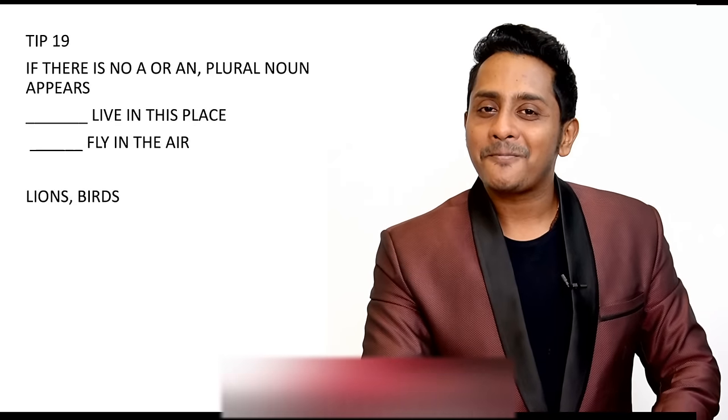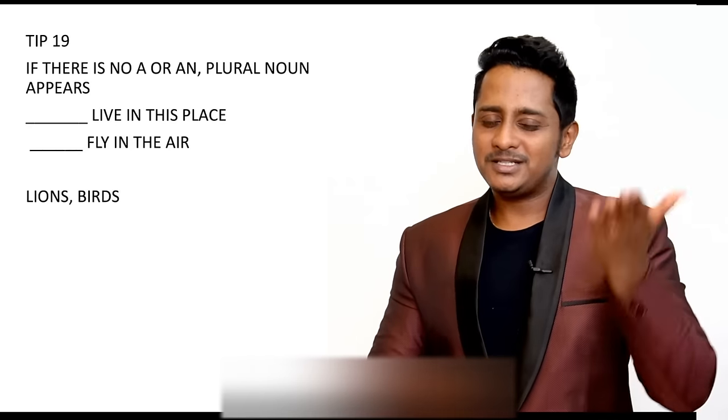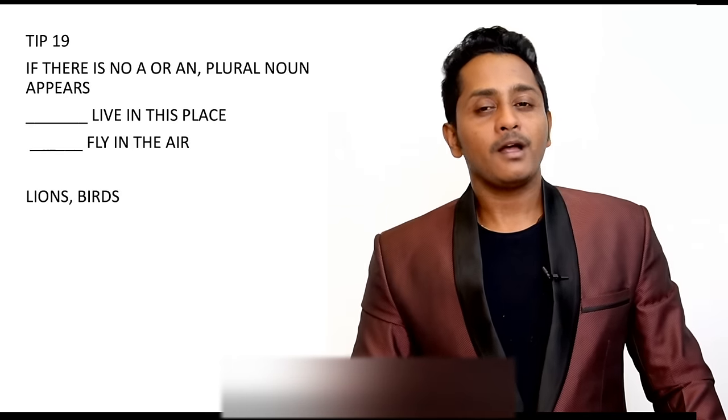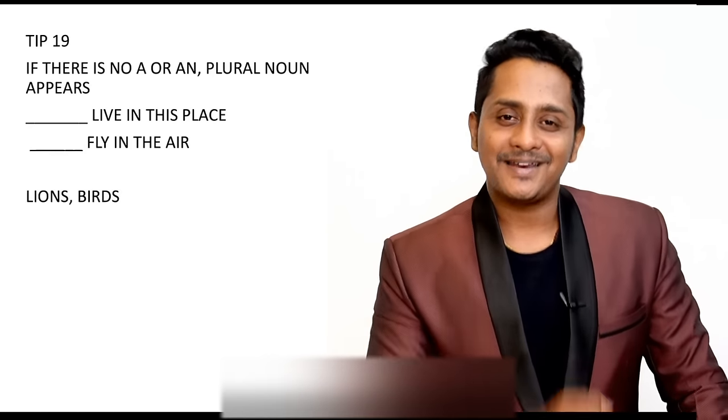Hope you are getting it. If you are still getting confused, rewind for like 2 minutes. Tip 18, tip 19, you just check. It is just opposite to each other. An apple. If a is not there, it should be apples as per grammar.